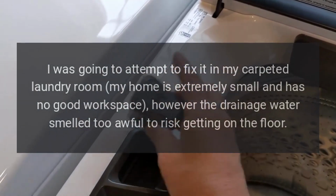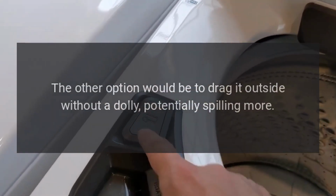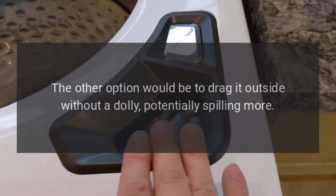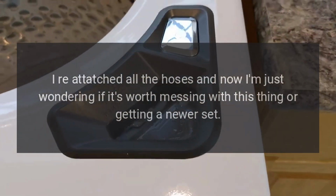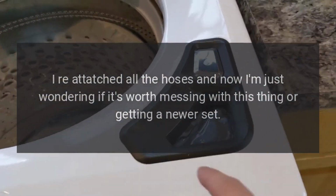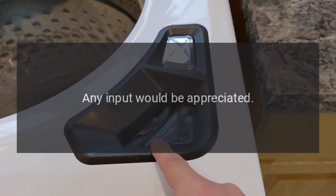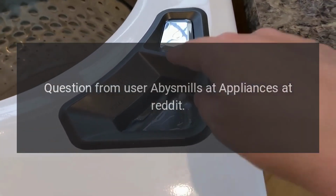However, the drainage water smelled too awful to risk getting on the floor. The other option would be to drag it outside without a dolly, potentially spilling more. I reattached all the hoses and now I'm just wondering if it's worth messing with this thing or getting a newer set. Any input would be appreciated. Question from user Abysmals at Appliances at Reddit.